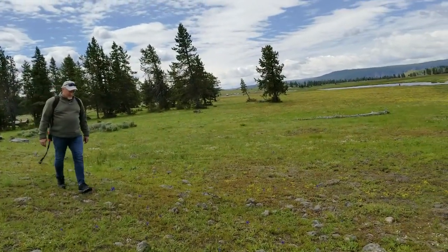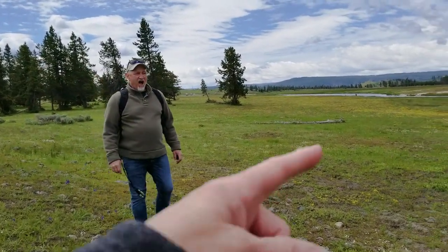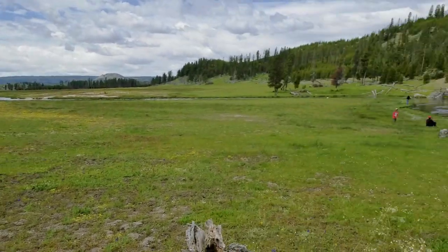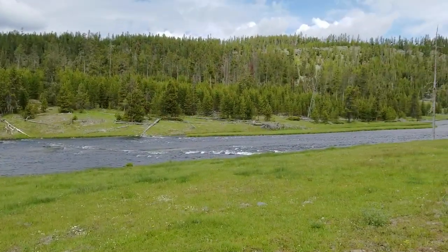Well, it was supposed to be by the river, but if I was to build a hotel, I wouldn't put it next to the river. I'd put it up over there because of flood. I would too. The best spot was where we were standing.